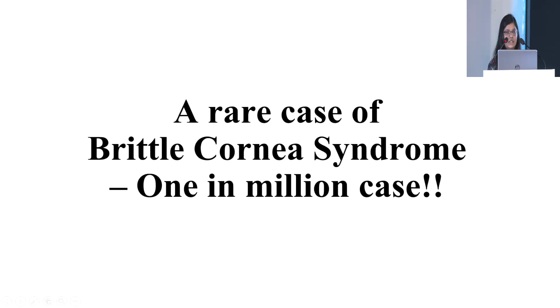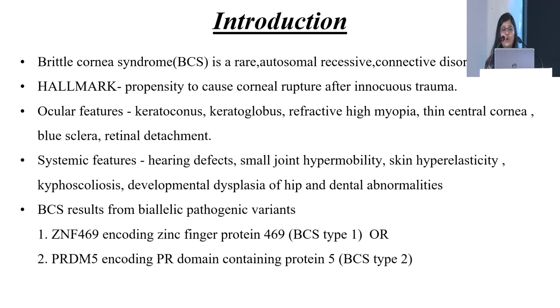Today the topic of my presentation is brittle cornea syndrome, which is one of the rarest cases, and only 60 cases have been documented till now. So what is brittle cornea syndrome? Brittle cornea syndrome is a rare autosomal recessive connective tissue disorder with ocular and auditory manifestations.